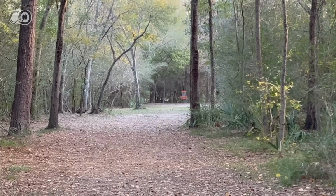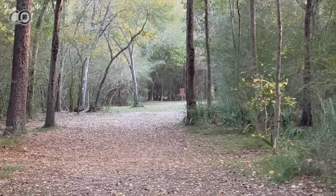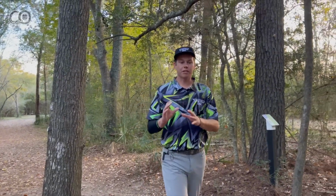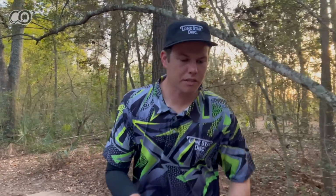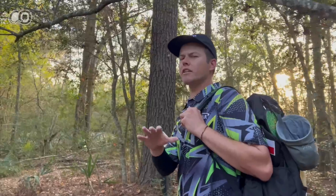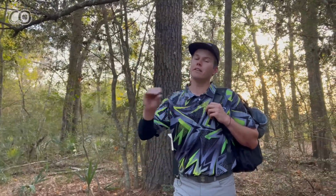I mean, that's pretty much the shot I was describing to you guys. That Artemis is a great straight flyer, not the most torque resistant. You can't just hammer on it and expect it to fade back, but I should say it's very torque resistant actually, but it doesn't fade super hard.